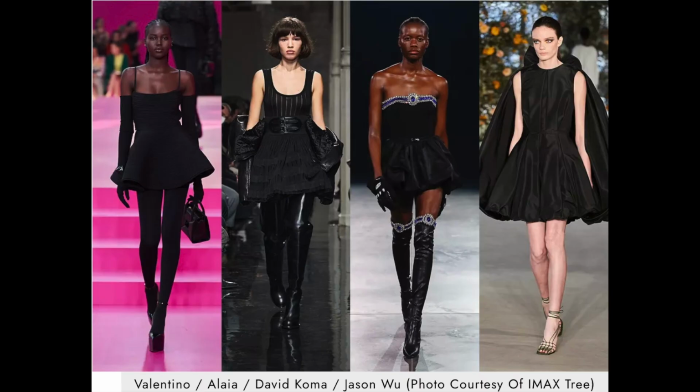These are a few looks that are giving all dark romance. So there's one from Valentino. Again, it's all black, so it just feels edgy, but it also feels girly. It's not even that sexy. It's just girly.